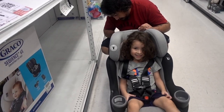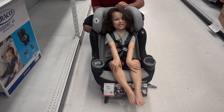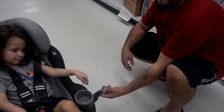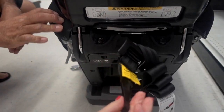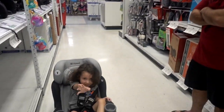Do you like it, Chris? Yeah. You do? Are you comfy? Got the anchors here, the latches for the seat anchors. So we got this one too. I may sit in that and fall asleep. I know, it looks comfortable.